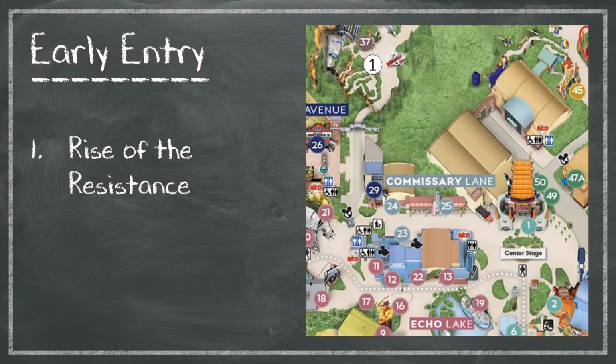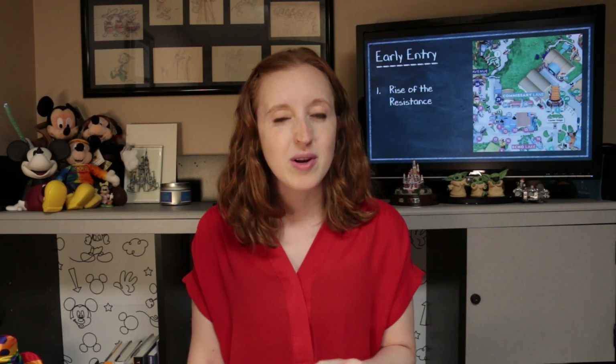First thing that we want to do is, if we have early entry at Hollywood Studios, we use that to go on Rise of the Resistance. And if you looked at our early entry strategy videos, you know early entry at Hollywood Studios starts especially early when you compare it to the other parks. So we want to get to Hollywood Studios at least 45 minutes before a regular park opening, ideally an hour to an hour and 15 minutes before, because that park's going to open really early.